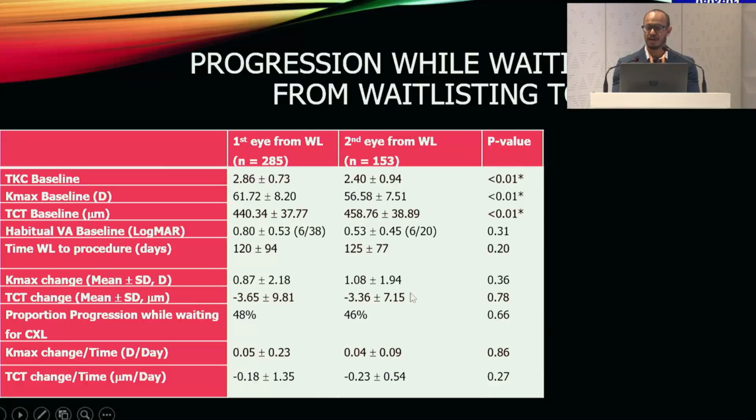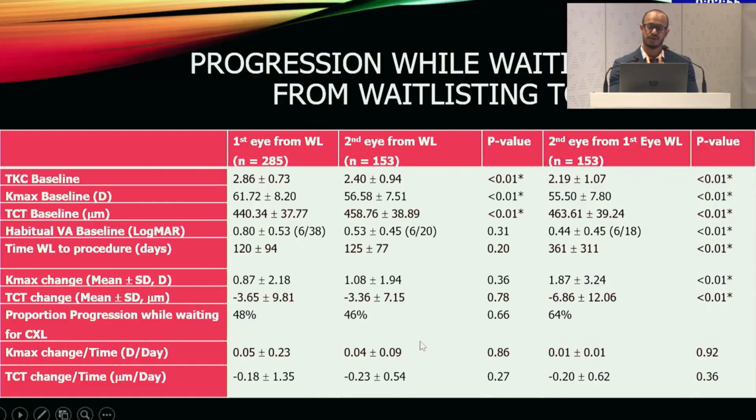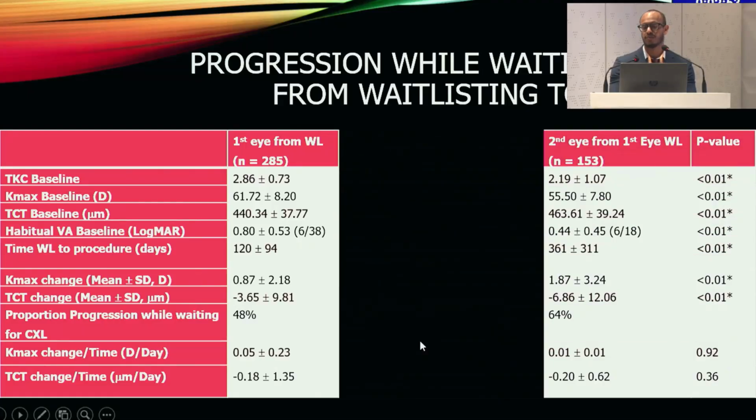So the Kmax and TC changed a similar amount, but half of them progressed, and the rates of change were about the same. However, this situation does change if you compare the second eye to when the first eye was waitlisted. So again, baseline was the same, but the waiting time is about 360 days, so almost a year between the first eye being waitlisted and the second eye procedure being performed.